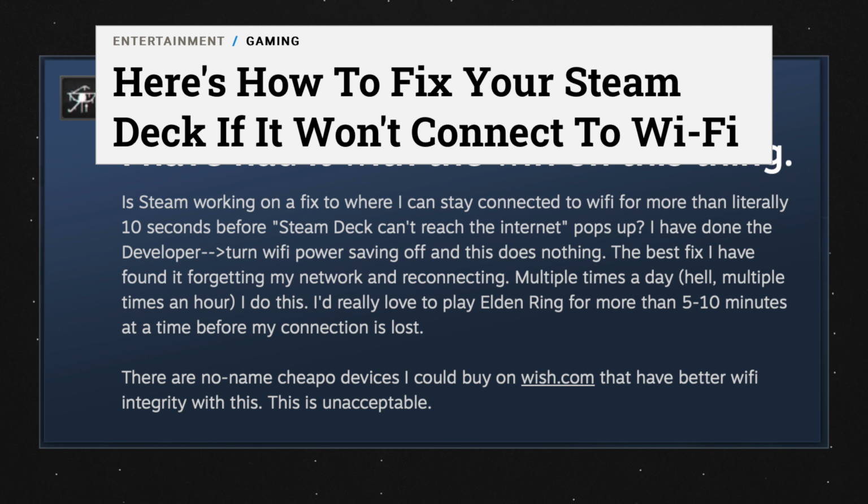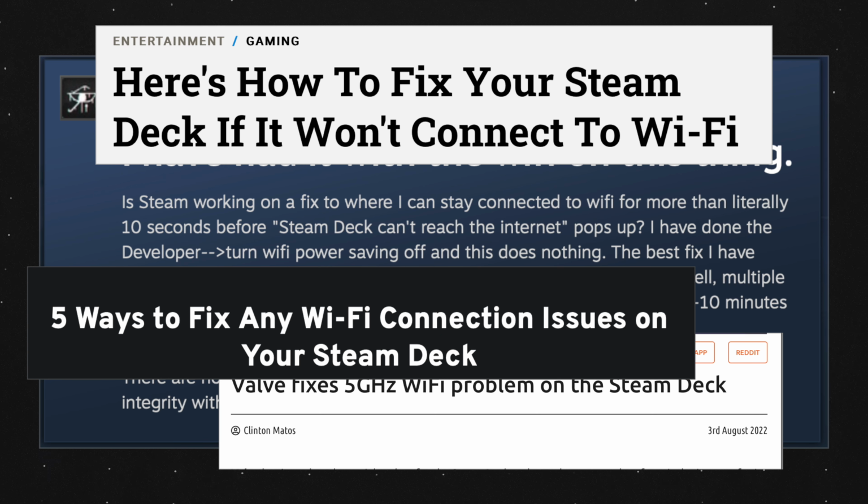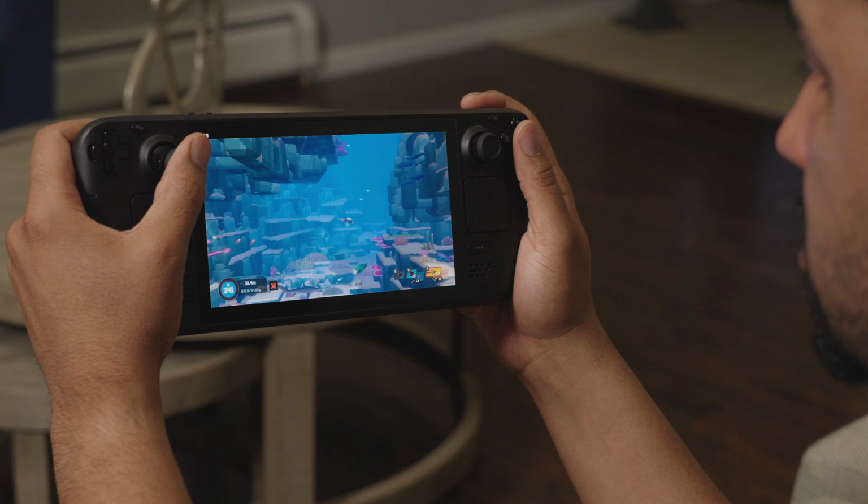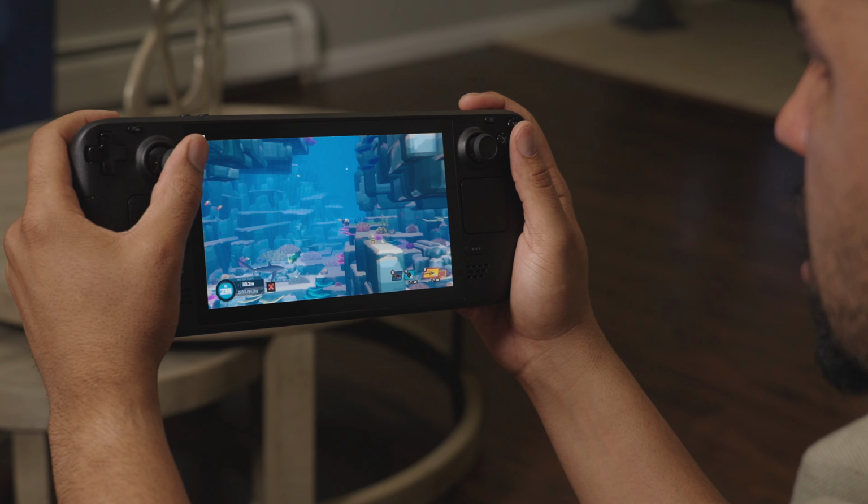Now, the biggest drawback of the Steam Deck, if it happens to you, could be Wi-Fi problems. I heard there were a lot of issues with the first gen Steam Deck, which caused a lot of problems with people who wanted to play online games. Now, I've heard with the Steam Deck OLED that is not an issue, and I have not run into that in the last 30 days of testing this.